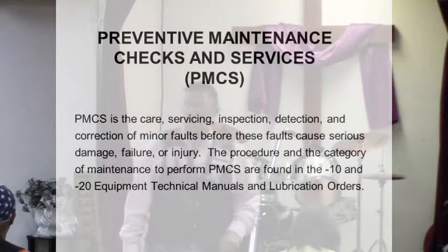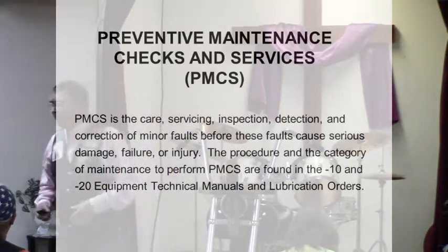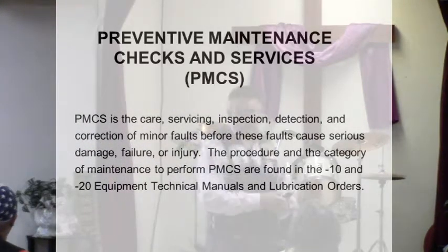So, preventive maintenance checks and services, basically, that's simply where you're looking for the little stuff so you don't have the big problems. Amen? And you talk about the 10 manual and the 20 manual here. The 10's for the operator's manual, and the 20 is for the mechanics to do other things. But it's preventive maintenance checks and services.